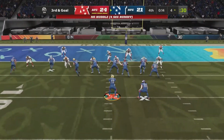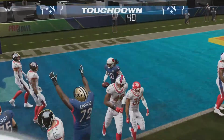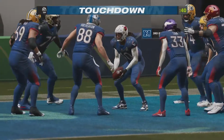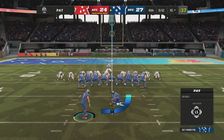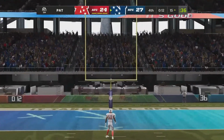Rodgers in control as he hurries his guys to the line. And he's got it. It's caught for a touchdown. And they have taken the lead here in the final seconds. So for those of little faith, guess what? It got done. They now have the lead with that touchdown this late in the contest.